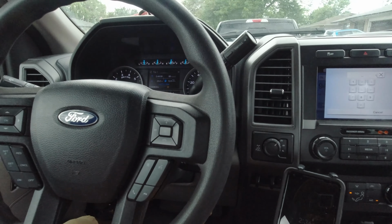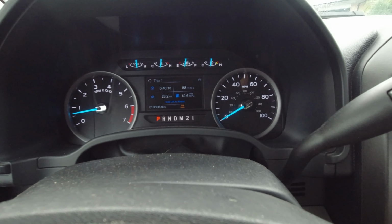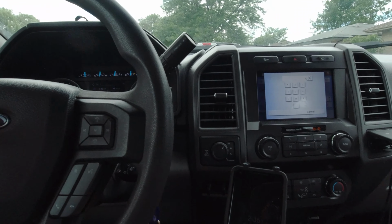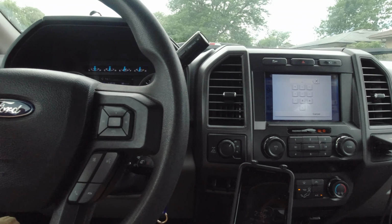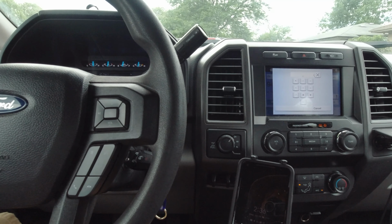Alright, and back home, and the verdict is in. We got 12.6 miles to the gallon. So the truck did really good. 23.2 miles, pretty much the same route that we did with the other trucks, and it did really well.